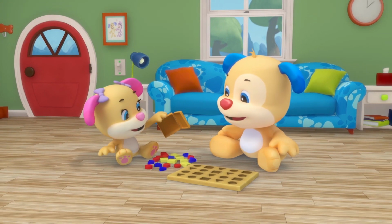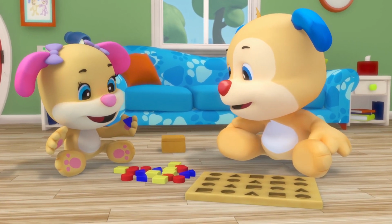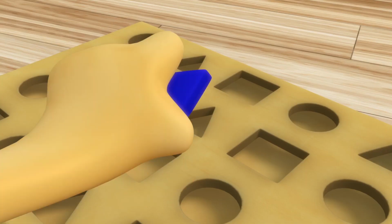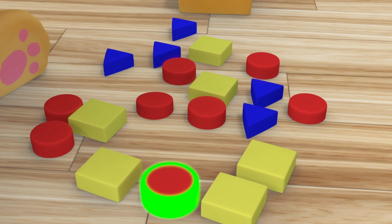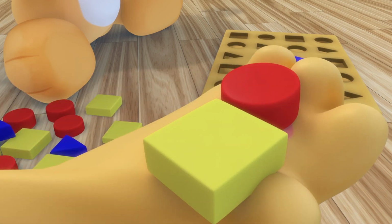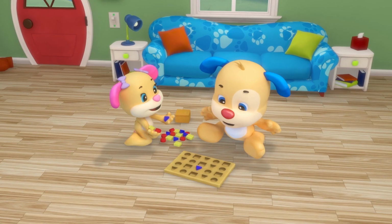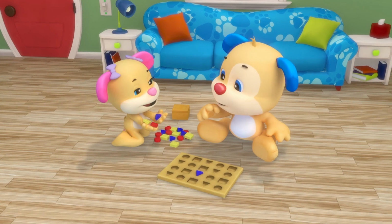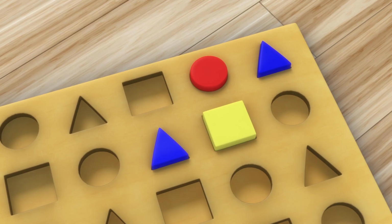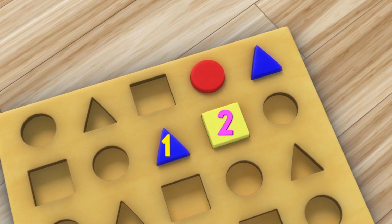Build a puzzle with Puppy and Sis. Oh, but what shape is this? How did these fit together? Oh yes, Puppy, you're super clever. Square, circle, triangle are the shapes we have to use. Square, circle, triangle, which shape will you choose? Let's build this puzzle piece by piece. How many shapes can you see? Square, circle, triangle. One, two, three.